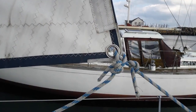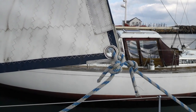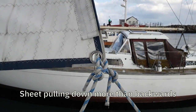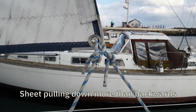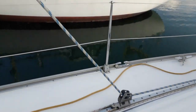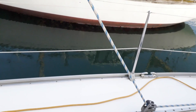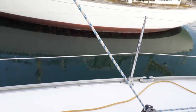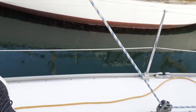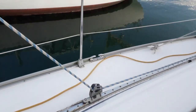I'm grinding. Okay, I'm going to release the car. That's definitely not in the right angle, is it? No, it isn't. So if you release the Genoa, and you also release the car, let the Genoa bag a bit. Make sure the car's got plenty of rope.